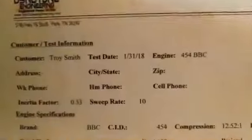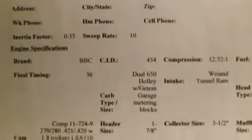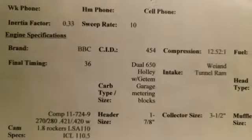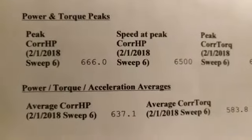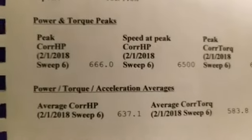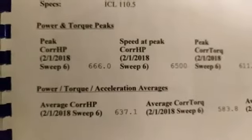All right. So we'll go down through the numbers here. It's our little engine. Just a regular 454. Timing, made final timing 36 degrees. It really didn't care between 35 and 36. Compression 12.5 to 1. Of course, our 781 heads, all the header stuff. And then down here to the good stuff. So peak corrected horsepower 666. And we tried 5 more pulls after that to try to get 667 and have a number other than that, but that's the winner right there.